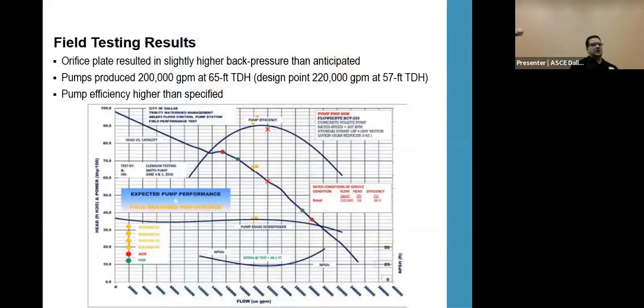So field testing results. The orifice plate caused slightly higher back pressure than anticipated, but the pumps did produce about 200,000 GPM at 65 feet of head, which is close to the design point. And what we did find is the pump efficiency was actually higher than expected or stated.